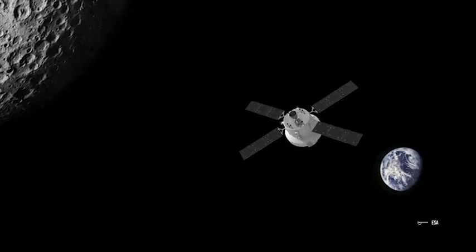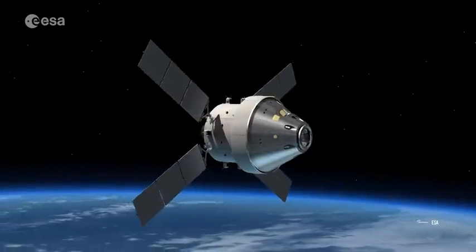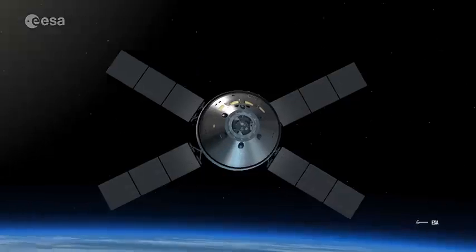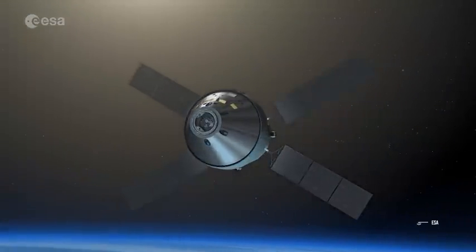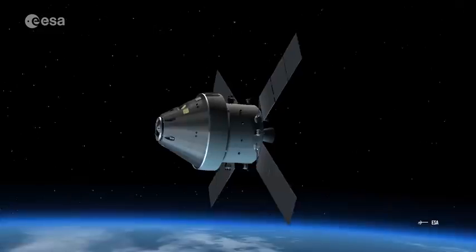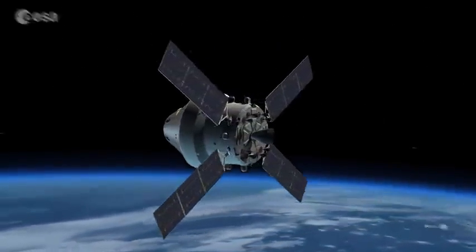Another essential feature that the Orion crew module will have is a new parachute system, combined with retro rockets and airbags for capsule recovery. This will eliminate the costs of using a fleet of ships as on Project Mercury, Gemini, and Apollo flights. However, it will maintain its landing capability in case of any emergency.